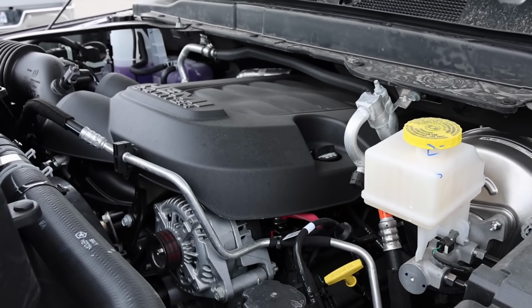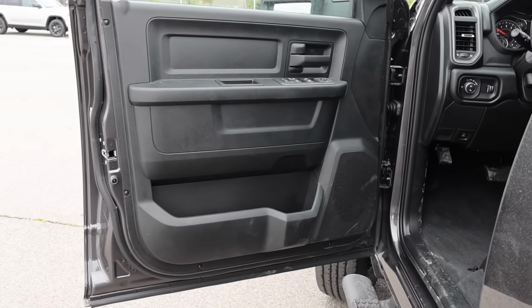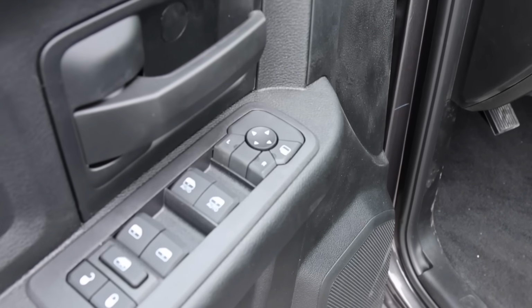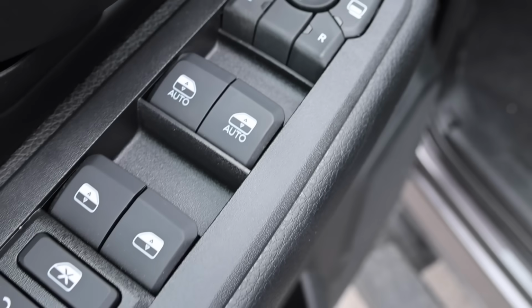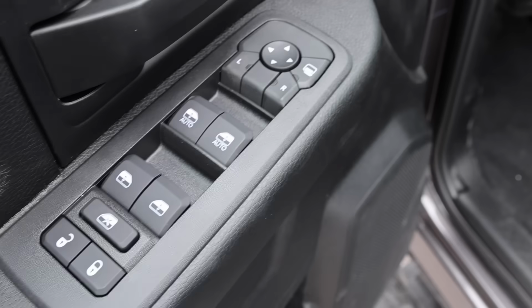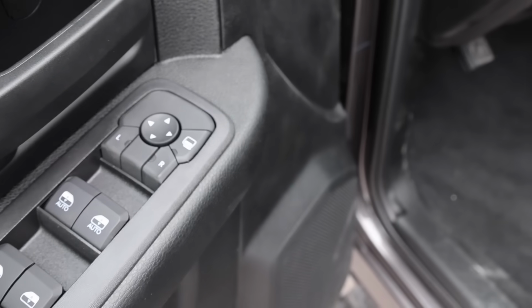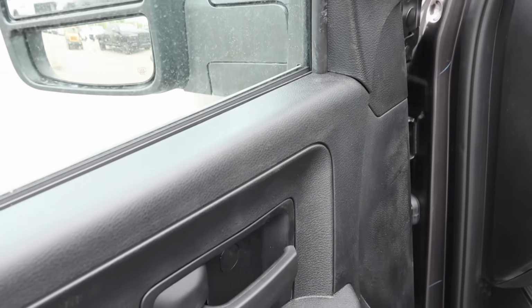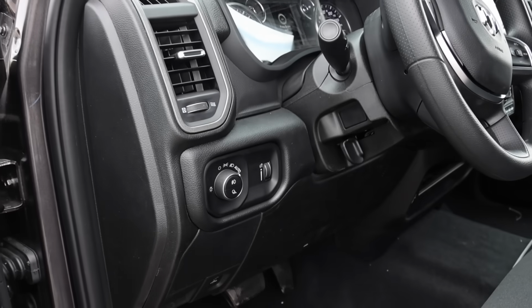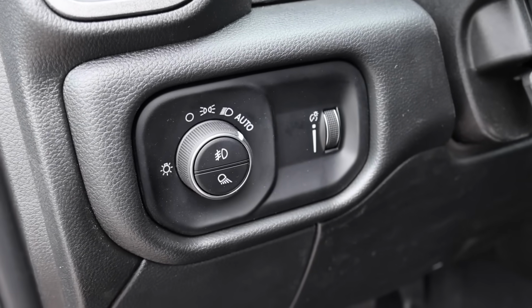Let's check out the interior. Here is the interior. You have those auto up and down front windows. You have to hold it for the rears. Power door locks. You have the lockout too for the windows. And as I said, you can power that convex. No power folding, no power tow mode, as I said. And here are some of the other controls.